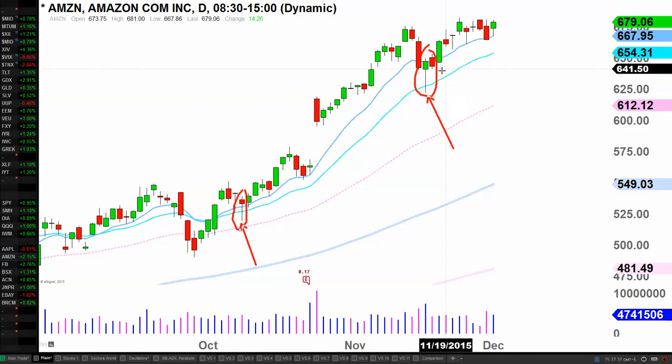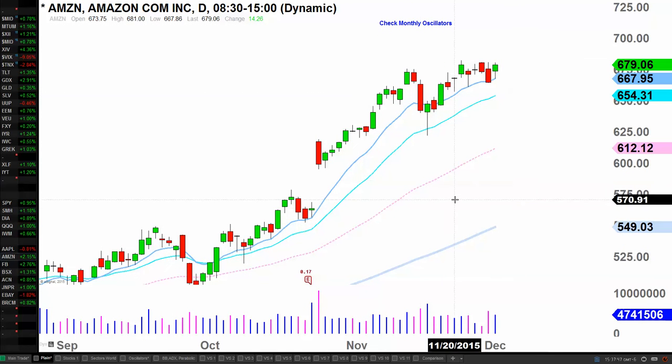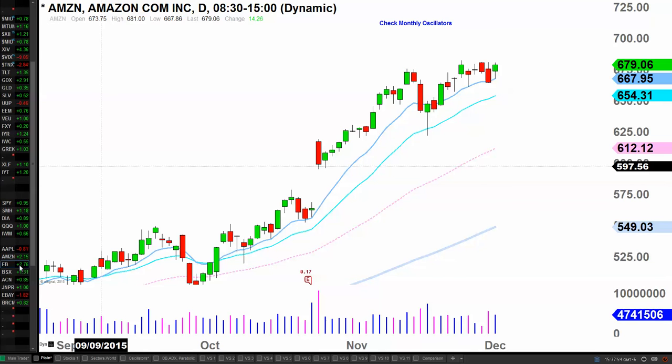If you're swing trading this, that would have been a perfect level to go long right above that 10 MA, once we retested the 20 MA, gone above it, and stayed above the 10. Then you continue to follow the 10 MA as your guide, with some kind of stop loss below the 10 MA, right? So it looks bullish, but from a long-term perspective, this is not the level that I want to go long on Amazon.